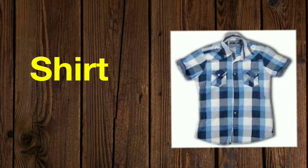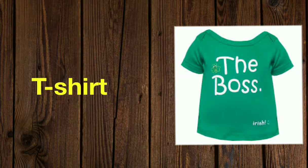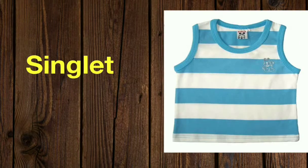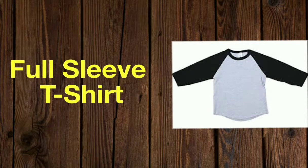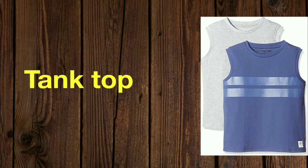Next we have shirt. What is it? It's a shirt. Next we have a t-shirt. It's also a type of clothing. So what is it? It's a t-shirt. Next is singlet. It is used to put on the body, inside part of the body. Next is full sleeve t-shirt. It is a t-shirt with full sleeves covering till the hand.